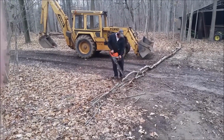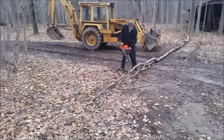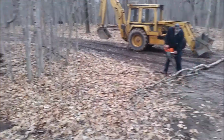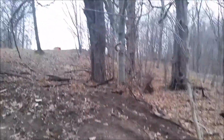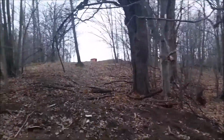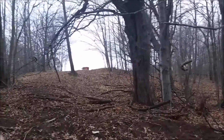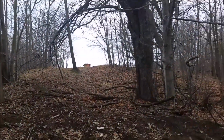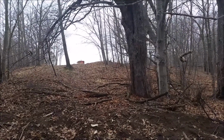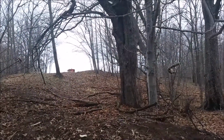It is blocking our trail through the maple woods, and we're getting all of our buckets and drop lines pulled out. We worked through this section earlier today, and it's just a mess climbing all through here, so we're having to do cleanup at the same time as we're pulling our maple taps.